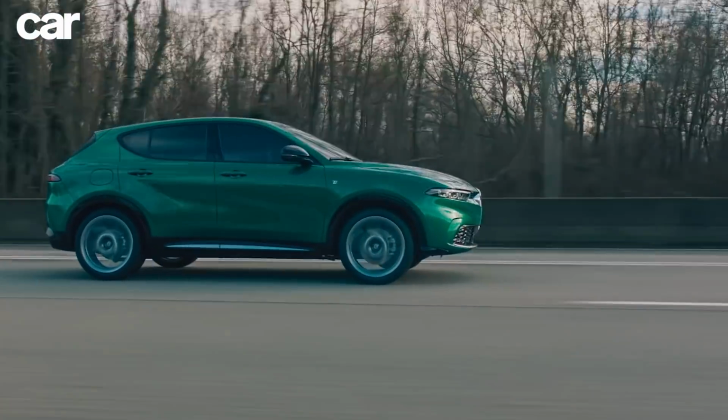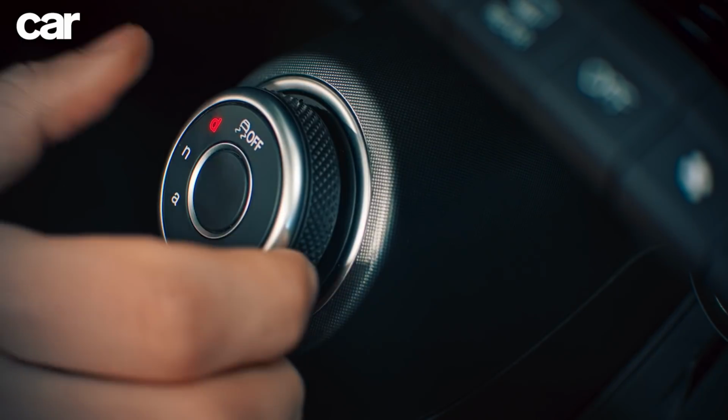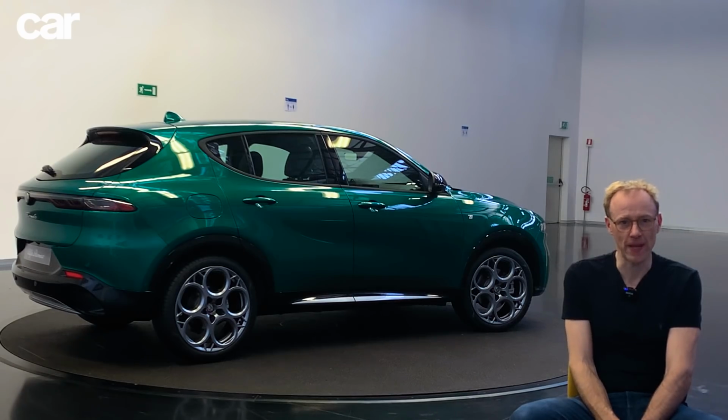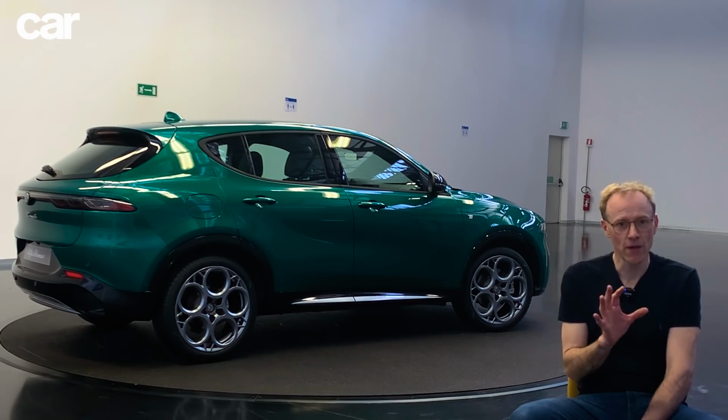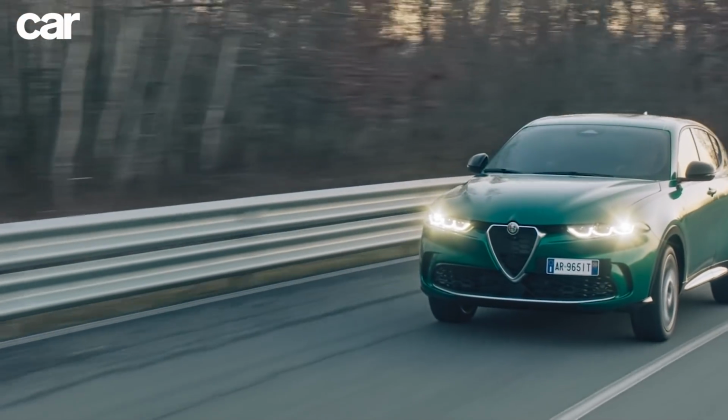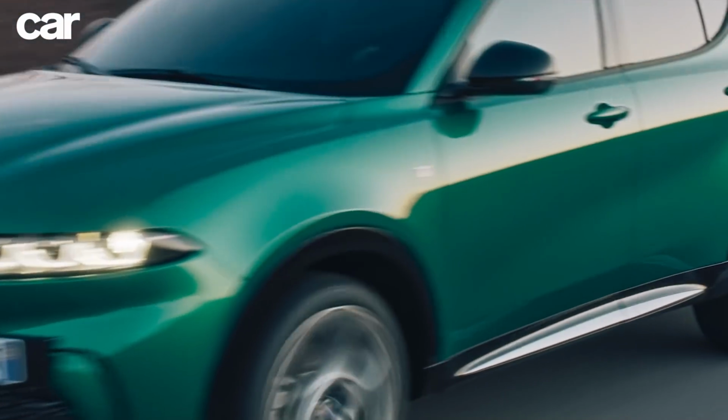And like its Alfa siblings, the Tonale has the DNA drive mode selector. D is for dynamic, N is for natural, and A is for advanced efficiency. In the plug-in hybrid, that advanced efficiency mode will mean silent, zero emissions electric running, and of course, rear-wheel drive, because the motor is on the rear axle.